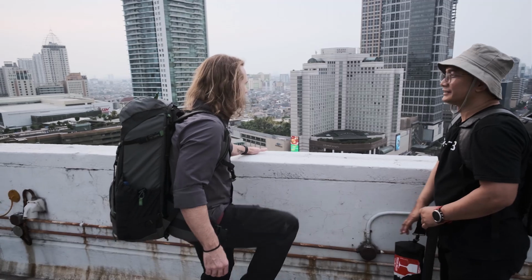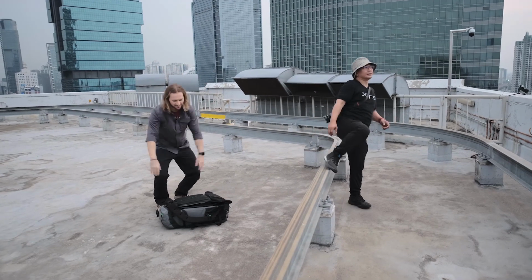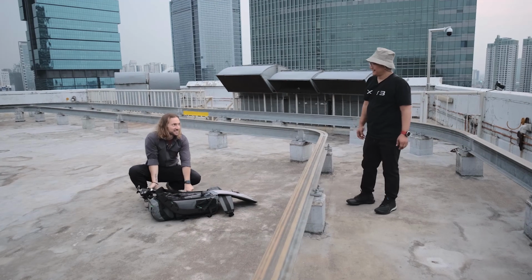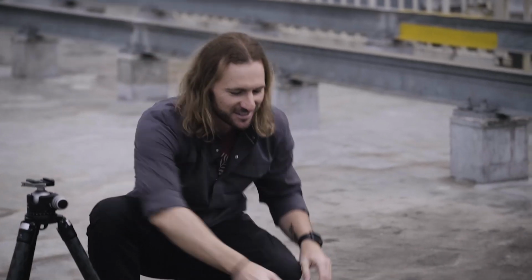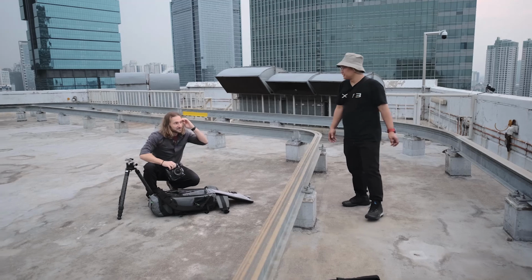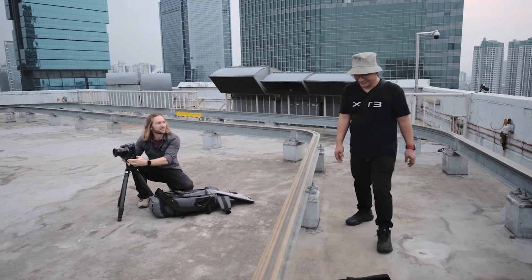All right, let's put these bags down. Let's figure out how we're gonna do this. This is a big cityscape. That's a lot. So I'm actually gonna use the widest lens I have. It's the Laowa 17mm, which in real people 35mm talk is like 13mm. And they claim they have a zero distortion, yeah, right? They claim zero distortion. But I don't know. I never tested it before. We're gonna figure it out.